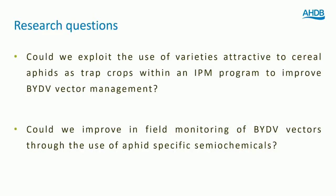My research questions at the moment, at least, are whether we could exploit the use of varieties that are more attractive to cereal aphids as trap crops within an IPM program to improve vector management. And whether we could improve in-field monitoring of BYDV vectors through the use of aphid-specific semiochemicals.